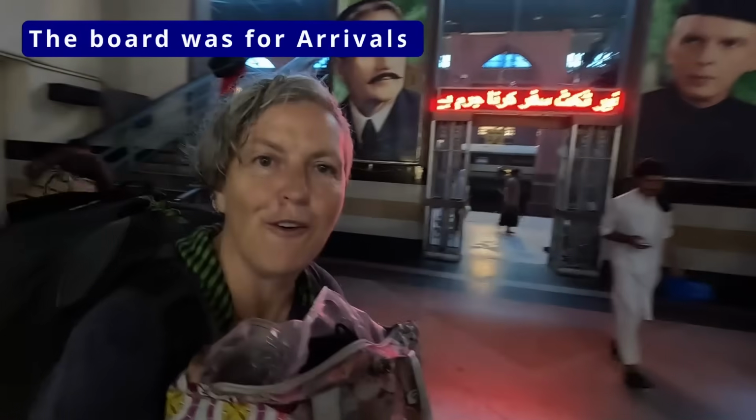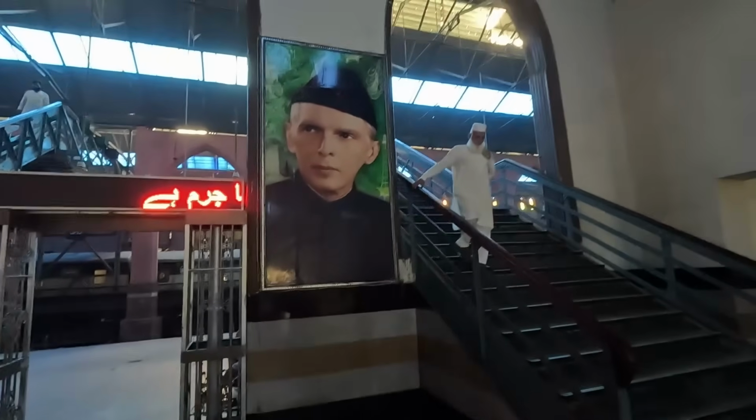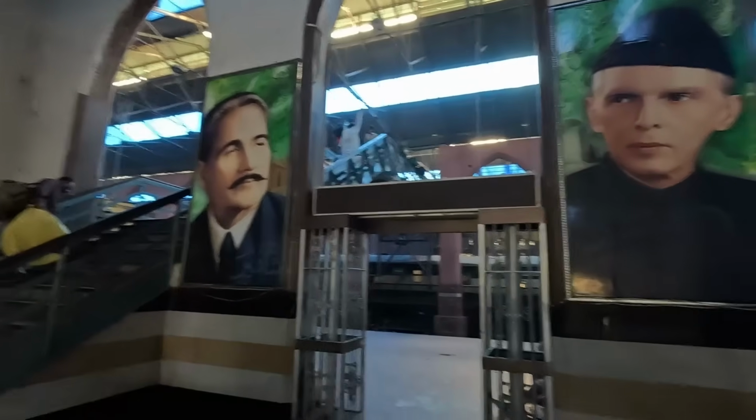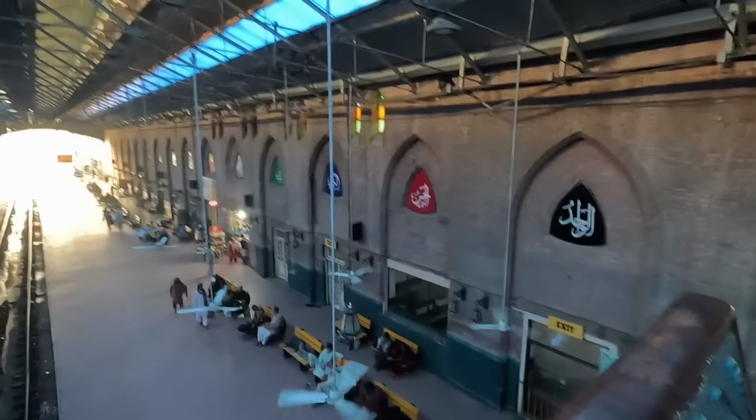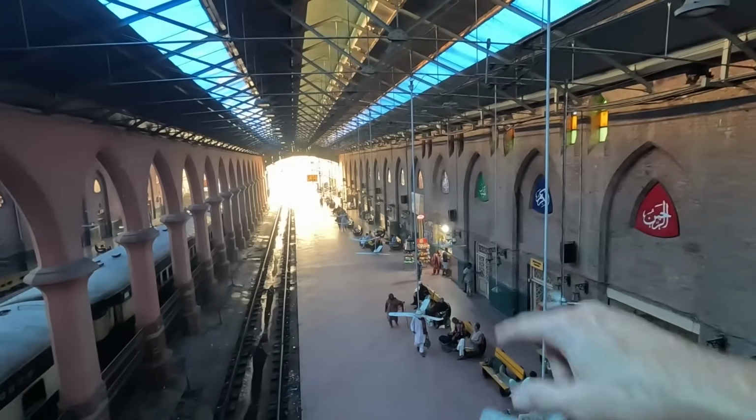Just check with the platform ticket selling guy where the platform is, because it's not where it says on the board, is it, Mandy? No, the board says 4, he says it's platform 5. Okay, so, yeah, okay. A bit of confusion. Here is Jinnah, I think. These are the fathers of the Pakistani independence, and we're going to go over the platform there. Got a nice view of the station from up here. See down on the first platform, there's some interesting shields there with Urdu writing on.